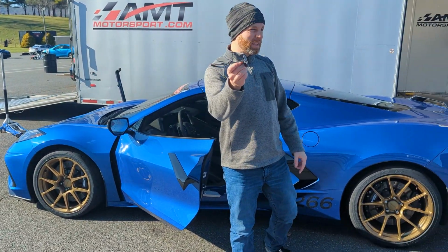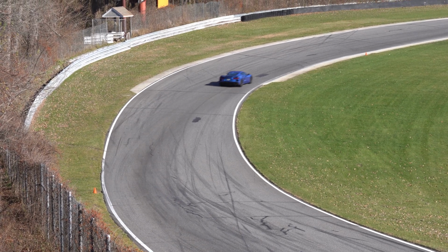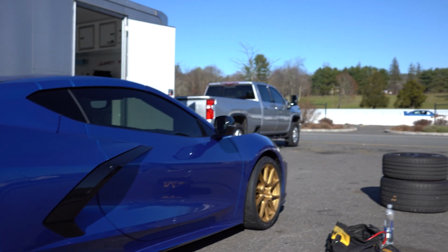Okay. You will not have it on. I might caress it a little bit better, but yeah, it wanted to stop my back end from sliding out a lot. Okay. All right, come with me.